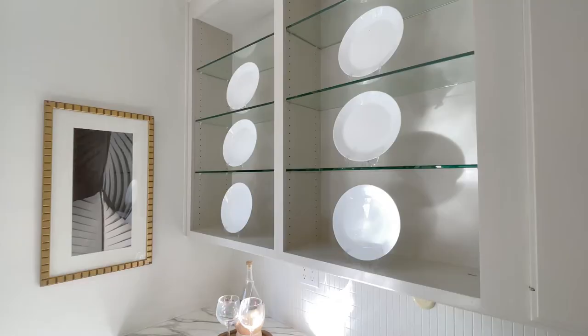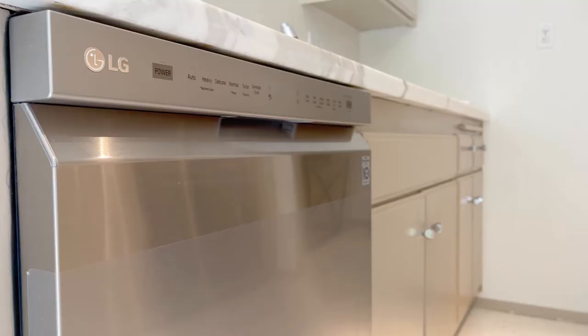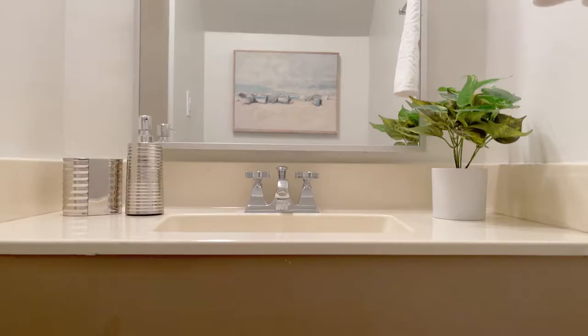The kitchen has open-fronted cabinetry, polished Carrera marble counters, and stainless steel appliances, including a high-end Viking range. This level also has a charming powder room for guests.